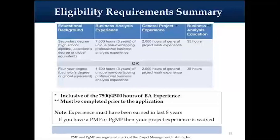So this table will be in the slide deck, and I won't spend a lot of time on it, but this shows the different scenarios and the paths through your eligibility. So I just consolidated what we just talked about in the past slides, and I'm demonstrating it now in a table. So you're either on the first row or the second row based on your educational background, and then because of that, have to demonstrate the 75 or the 4,500 hours. And then from there, demonstrate your project experience. And then regardless of educational background, everybody demonstrates the 35 hours of BA experience.